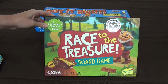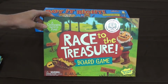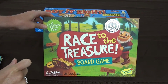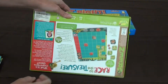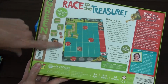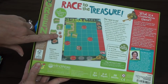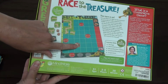This game isn't necessarily a math game, but you are connecting different path pieces, and this is called the Race to the Treasure board game, and this is a cooperative game. So you're working together instead of against someone. So you have a board, and it has numbers and letters at the top, and you roll your numbered dice and letter dice to decide where to stick your keys and your lunchbox.